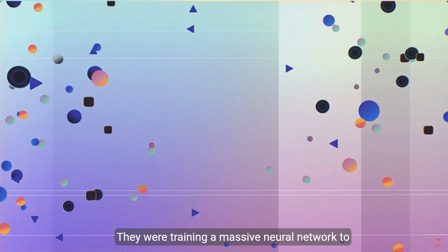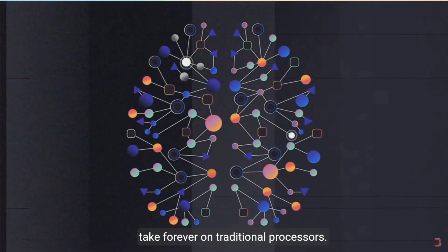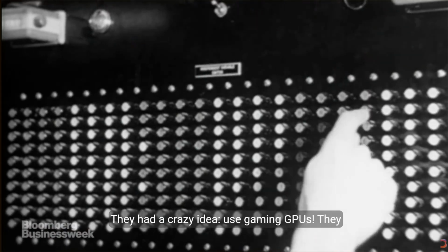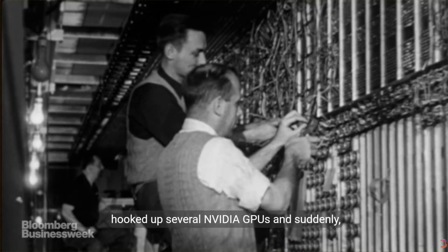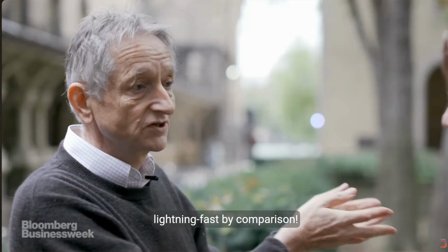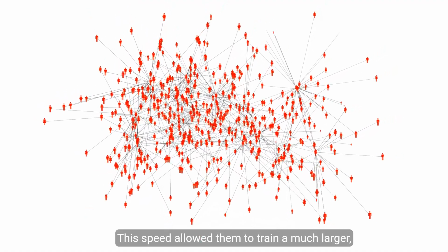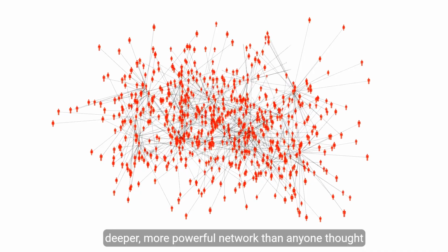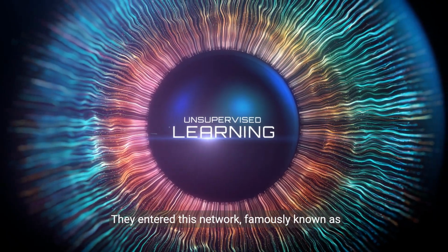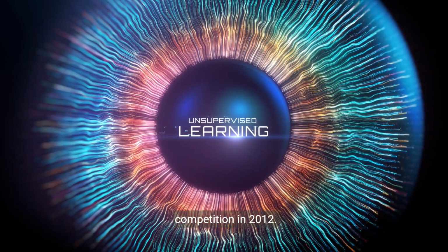They were training a massive neural network to recognize objects in images, a task that would take forever on traditional processors. They had a crazy idea. Use gaming GPUs. They hooked up several NVIDIA GPUs, and suddenly training went from agonizingly slow to, well, lightning fast by comparison. This speed allowed them to train a much larger, deeper, more powerful network than anyone thought possible at the time.